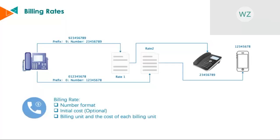As for a billing rate, it consists of rules to match the number format that the extension users might dial, for example, the number prefix and the number length. The next component of a billing rate is the initial cost. It's an optional component of a billing rate, which allows you to set an initial time for the phone calls. For example, the first minute of the call is charged with an initial cost. And let's say 20 cents for the initial cost. After the first minute, the call will be billed by the third component of the billing rate.